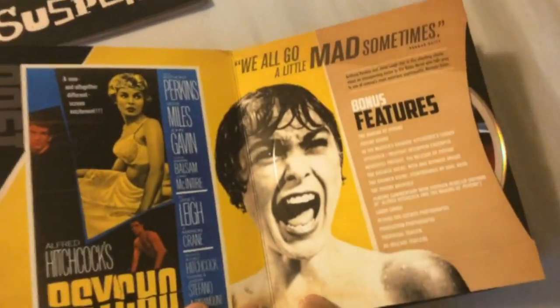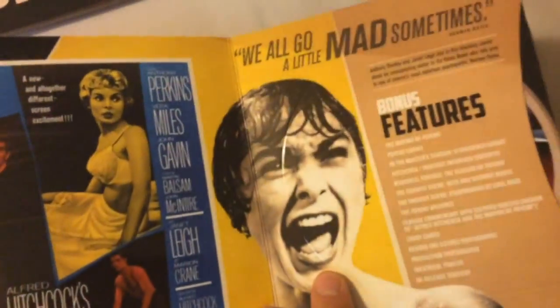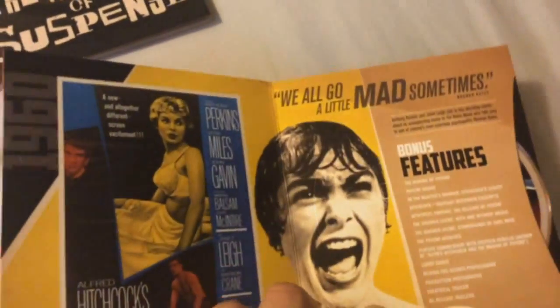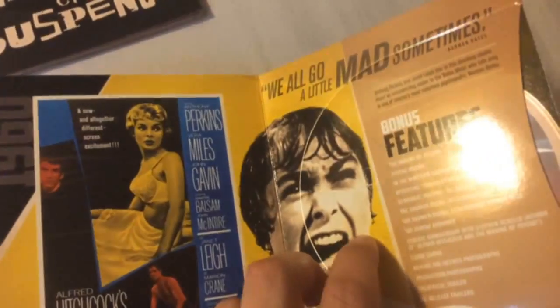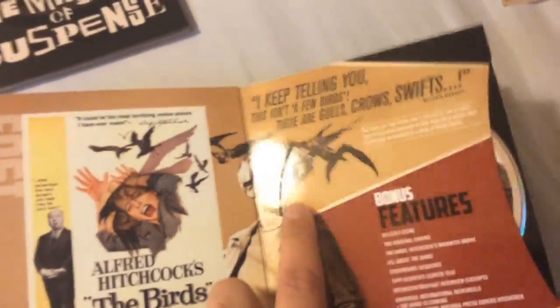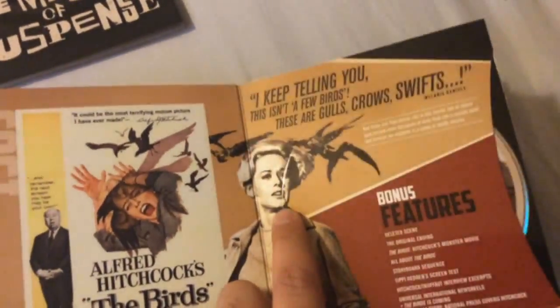This also features Martin Landau, a very young Martin Landau. And of course, Psycho. And a lot of people don't know this, but Janet Leigh is actually Jamie Lee Curtis's mother. So that's pretty cool. And she's actually even featured in a small cameo in Halloween 20 years later. The Birds, Alfred Hitchcock. And that's, of course, Melanie Griffith's mother.